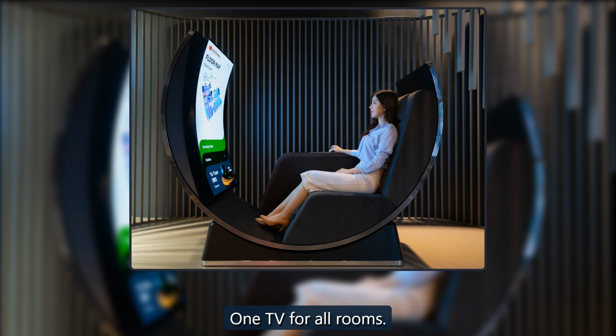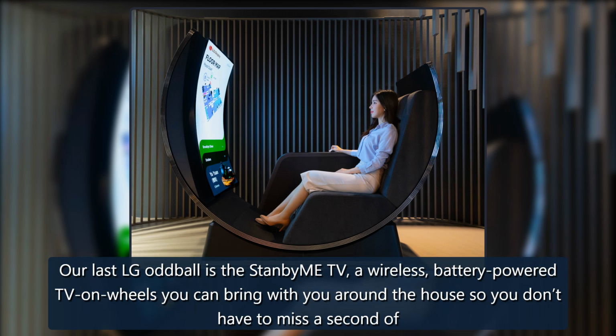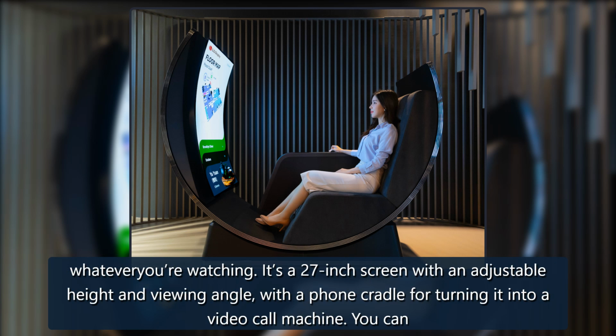One TV for all rooms. Tale as old as time. You're watching TV, but you have to go into another room for a few minutes. Our last LG oddball is the Stand by ME TV, a wireless, battery-powered TV on wheels you can bring with you around the house so you don't have to miss a second of whatever you're watching.